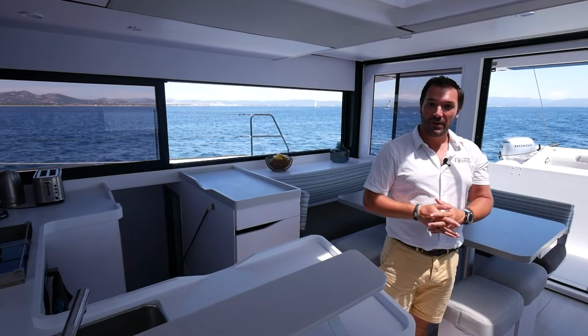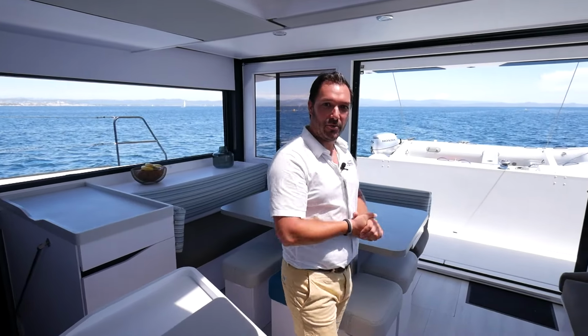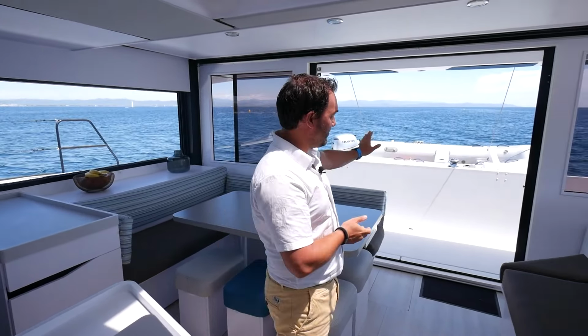And there's even more to it. The whole of the back of the boat opens up with this tilting door, which we're going to show you now, and a terrace that expands the living space onto the water.